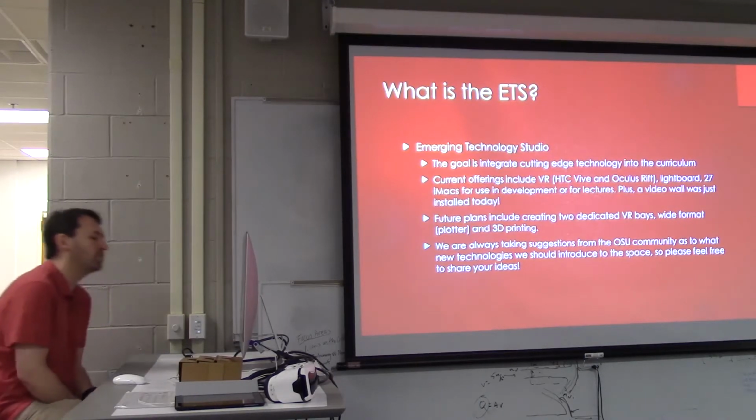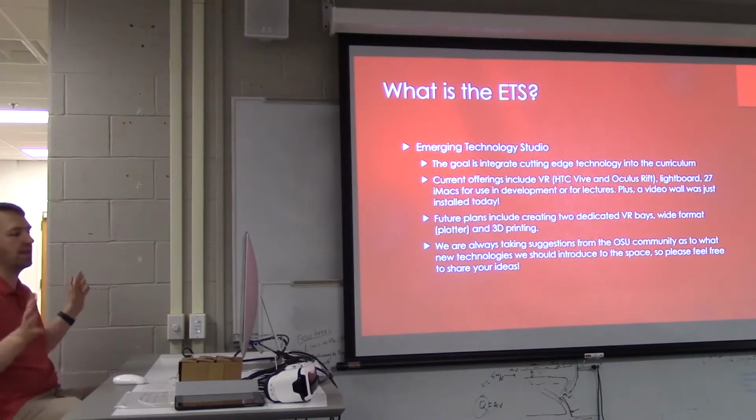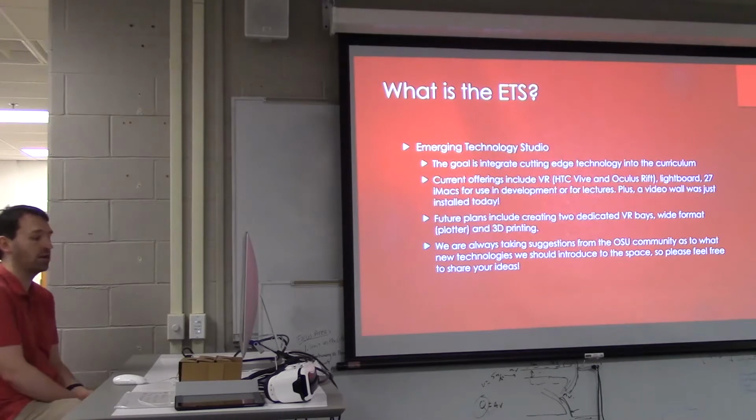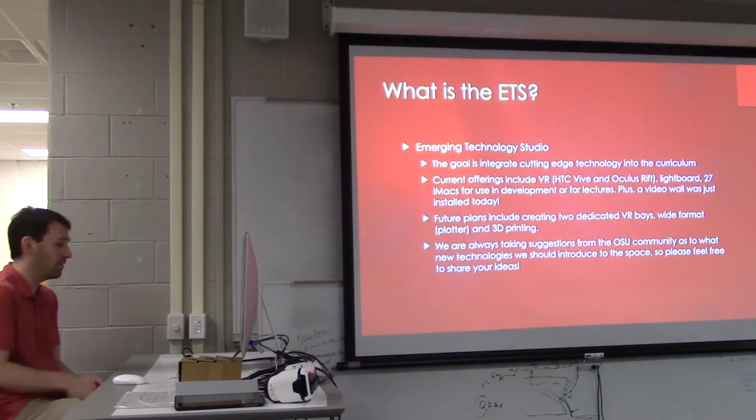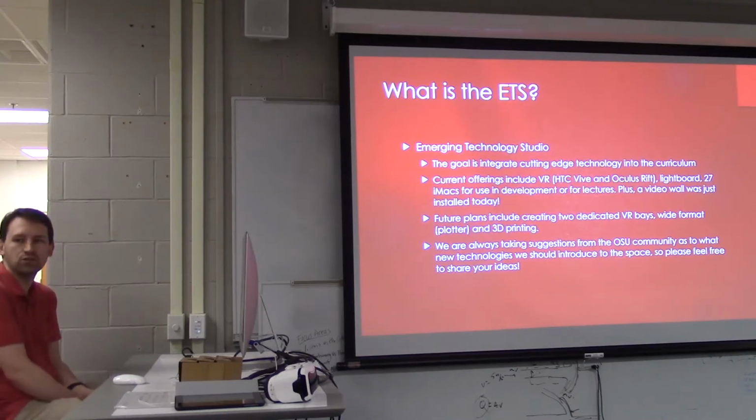Future plans for this space, we want to cut it up a little more and have dedicated VR bays going at all times. We're looking at different types of printing, including wide format and 3D printing. On top of that, we are always looking for suggestions from the OSU community as to what new technologies we should put in this space. So if you have any ideas, please feel free to share them with me. My contact info will be at the end of this, so make sure you take that down.